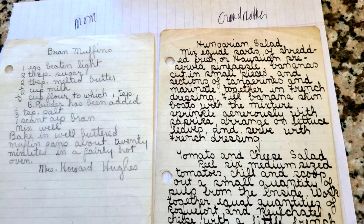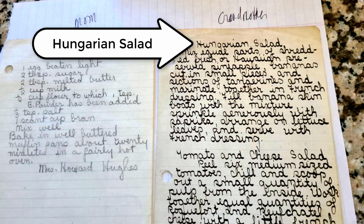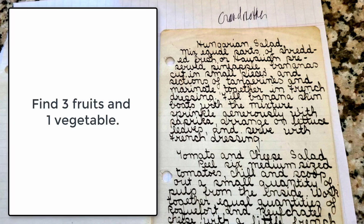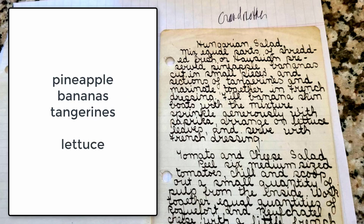All right, now turn your attention to the recipe on the right. What are we going to make? Well, we could make a Hungarian salad. Scan the recipe for 3 fruits and 1 vegetable. I see these ingredients: pineapple, bananas, tangerines, and lettuce.